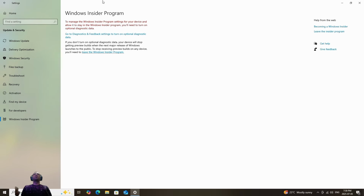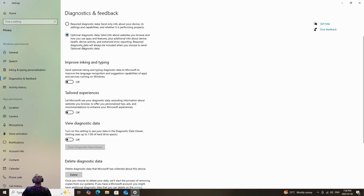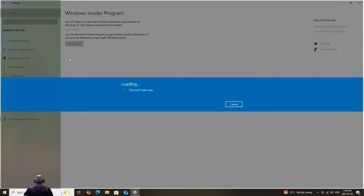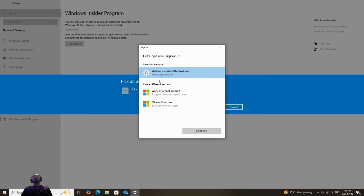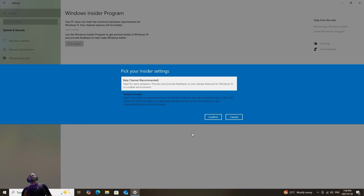Oh yeah, so Windows Diagnostic. Let's go ahead and enable that. Send them enabled, that's fine. We can go back. All right, so I'm not overly worried about you guys seeing my email because it is already everywhere. So I'm going to hope on your goodwill nature not to spam the living crap out of me.